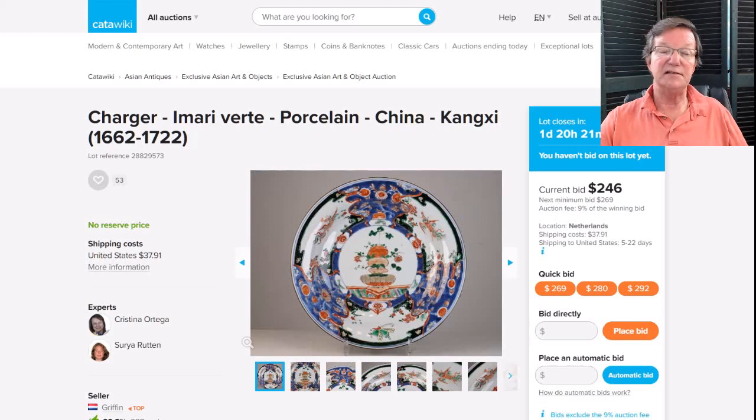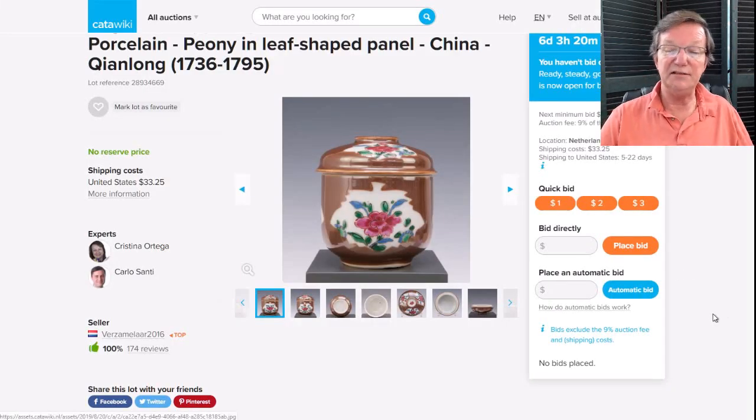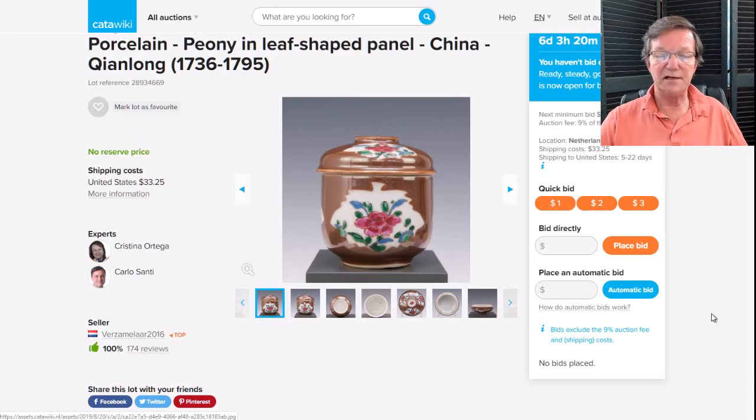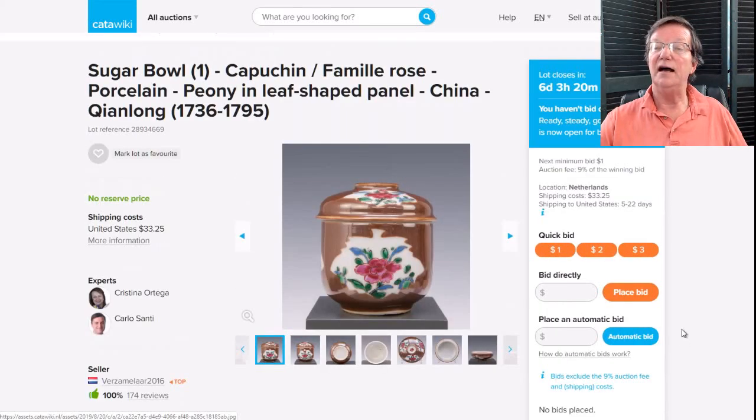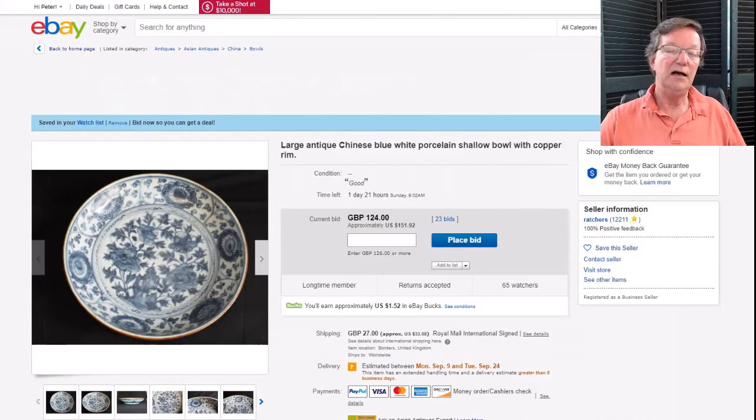And there's this Qianlong famille ground pot. We've seen the shape before, but this one has nice colors and it's in good condition. And it just went up. It closes in a week. It has no bids yet. You want to check that out. That'll be on the newsletter page. The Catawiki stuff is at the bottom of the newsletter page, underneath the eBay stuff, and then they have their own page with the same stuff on it, so it's easy to find.